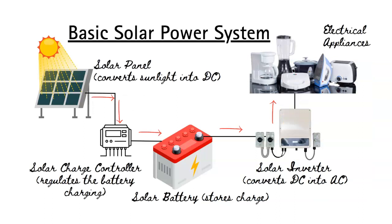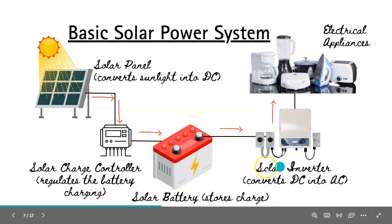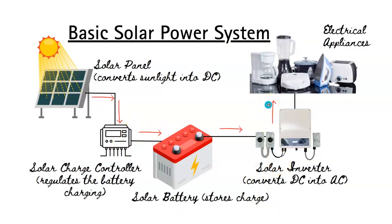Let us understand the basic solar power system. Before finding how many units a particular solar power system is going to produce, it is important to understand the concept of a basic solar power system. A basic solar power system consists of solar panel, batteries, solar charge controller, inverter, and our electrical appliances.